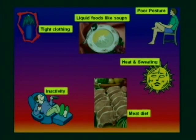Meat diet, a mostly meat diet. Now, we haven't really talked about this tonight, but meat contains 0 fiber. Okay, there's no fiber in meat. It's going to move very sluggishly through the digestive tract. In fact, it can take up to 72 hours to move through. Now, how long was transit time supposed to be? 12 to 24 hours.